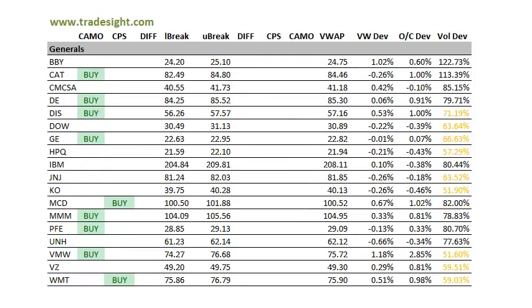Here's a look at the generals. The generals look more like our first page, the NASDAQ leader. So the broad market generals here showing mostly buy signals. A couple of the CPS variety, which tend to be nice and strong, but pretty dominant across the board here to the buy side.